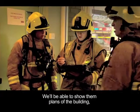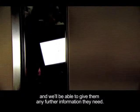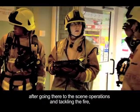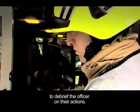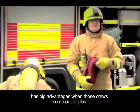We'll be able to show them plans of the building, potentially show them the direction or the route that they're going, and we'll be able to give them any further information they need. Similarly, when the crews return to the bridgehead, after going there to the scene of operations and tackling the fire, they can then use the MDT to debrief the officer on their actions. Being the fact that the screen allows us to use it with the gloved hand has the big advantages when those crews come out of jobs.